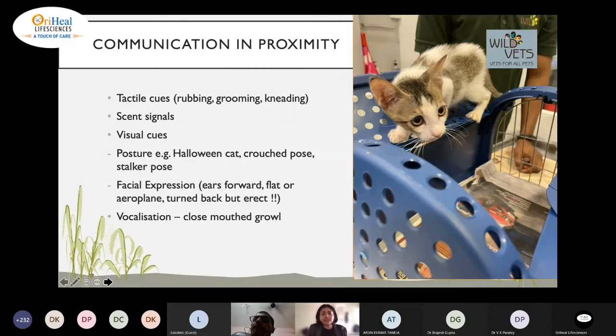Anyway, the tactile cues that they use are rubbing against each other. It's called bunting when they bump their heads against people and objects. Grooming each other, and kneading we talked about. It's called kneading biscuits, and you will see cats when they're relaxed and comfortable do a kneading signal.